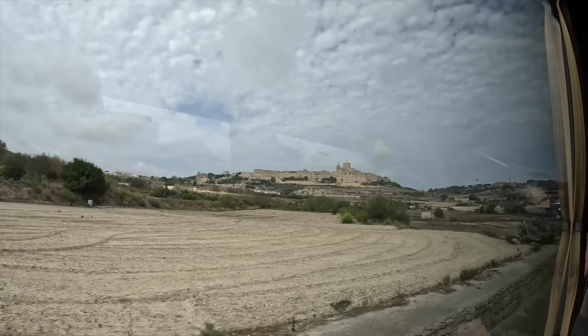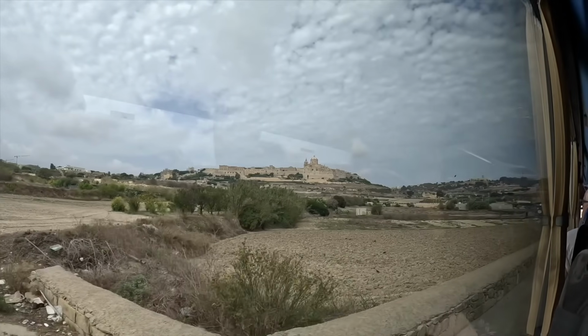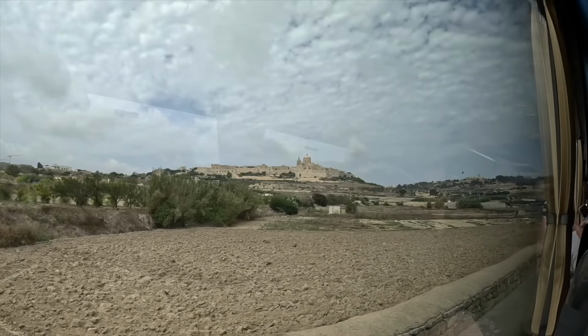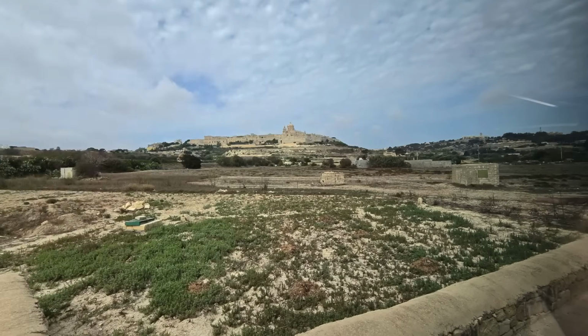As we drove past the outskirts of Medina, we definitely wished we had more time to visit. So when we do return to Malta, Medina will definitely be top of our to-do list.